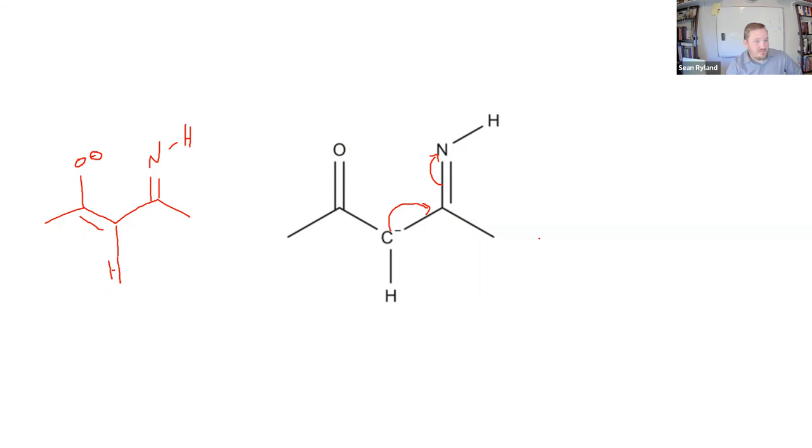So this one is going to look something very similar to our resonance structure on the other side, just flipped. And for this one, that's probably it, right? We only have two pi bonds. There's not really any other way we could arrange these electrons that doesn't have too many electrons on one of the atoms.